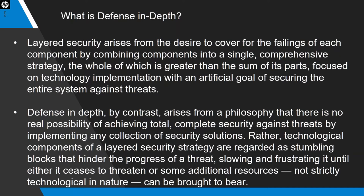Defense in depth, by contrast, arises from the philosophy that there is no real possibility of achieving total, complete security against threats by implementing any collection of security solutions. Rather, technological components of a layered security strategy are regarded as stumbling blocks, which are still good, that hinder the process of a threat, slowing and frustrating it until it either ceases to threaten or some additional resources, not strictly technological in nature, can be brought to bear.